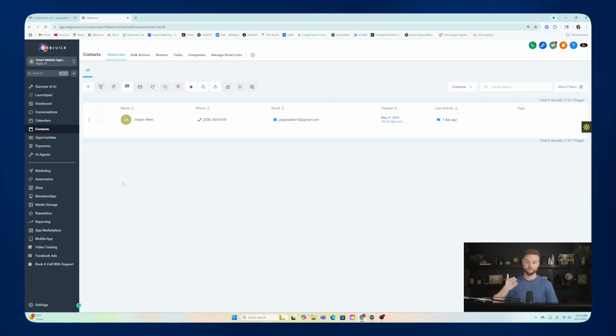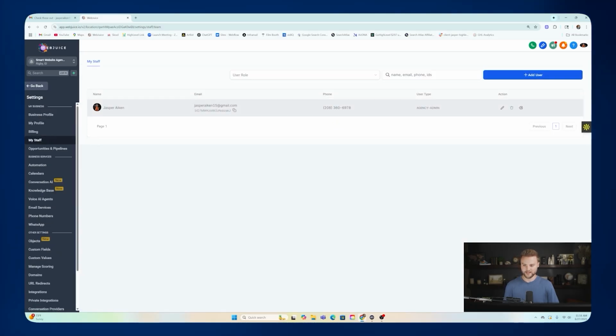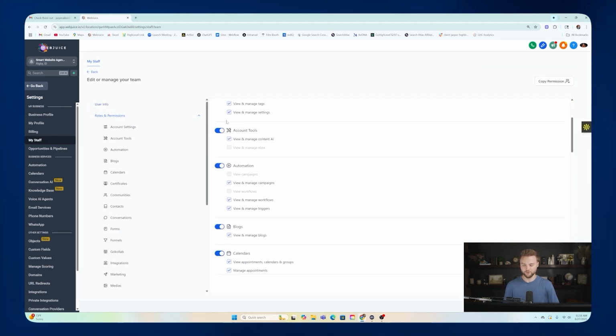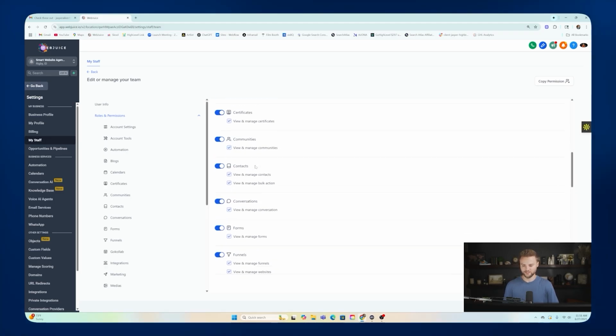Now, to take this one step even further and make it even easier for our clients, they don't even need to log into this desktop software. This has a lot of features in it. They might get overwhelmed. And one thing is you can limit the feature permissions under My Staff. Once you've added somebody as a staff member, let's say this is your client right here, you can go to this little edit button. You can go to roles and permissions, and you can toggle off features if you don't want to give them access to the blogs or to certificates and some of these extra features that they're really not going to be using much.